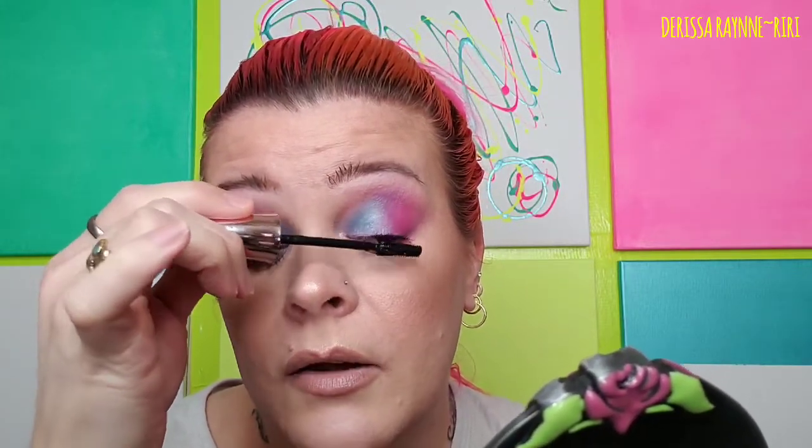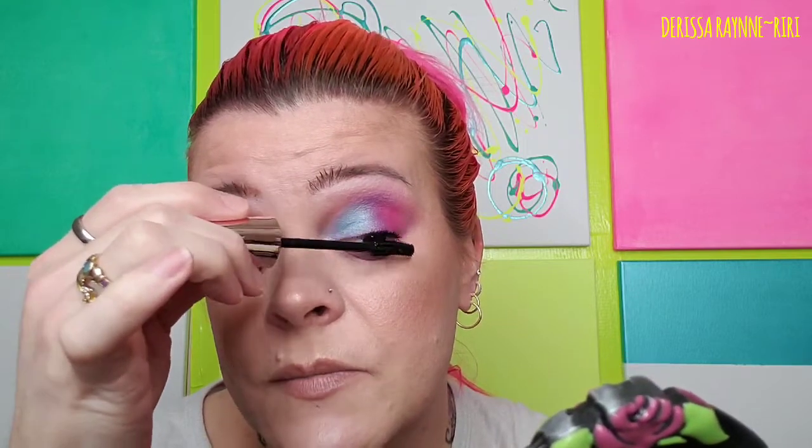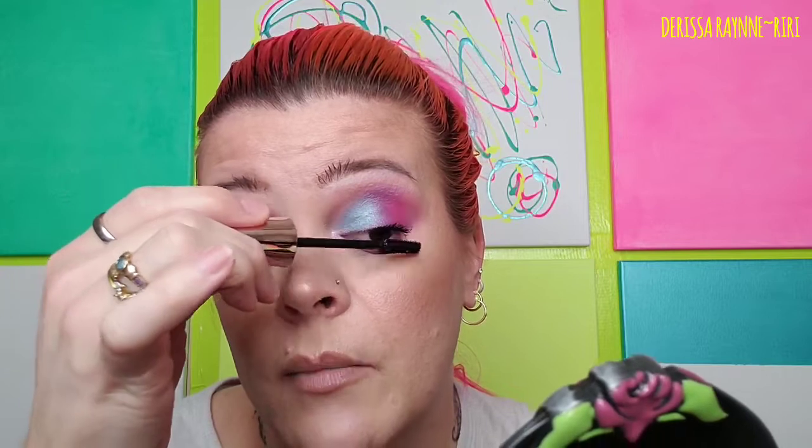And again, with me having sensitive eyes and allergies and being blind as hell, it's just hard for me to put lashes on sometimes. Not that I'm uncomfortable with them in any kind of way, but this is my preference. I honestly don't feel like I need lashes. If I'm doing a pinup shoot or I'm just in the mood for lashes and want to go extra super duper glam, I will put some lashes on. But I feel like this does enough for me that I don't feel like I need lashes.